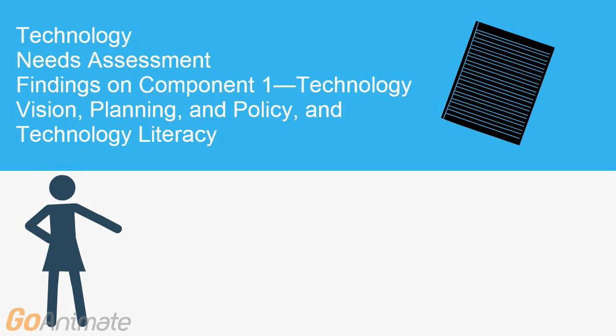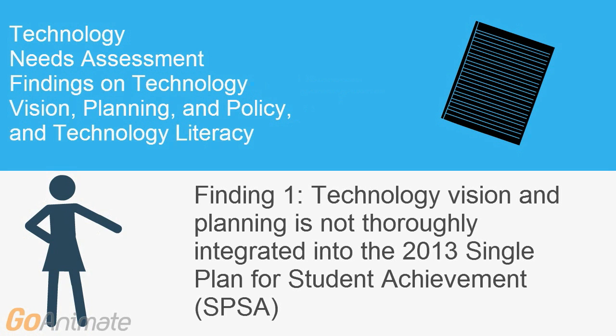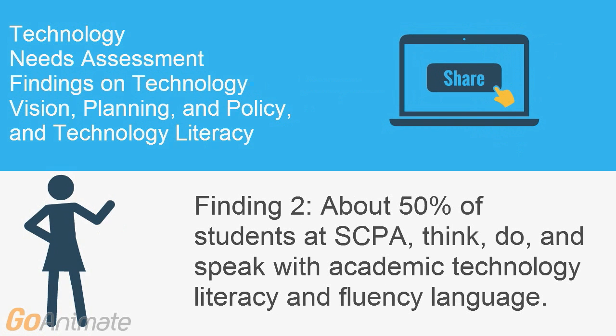Next, I'd like to discuss my findings on Component 1, Technology Vision, Planning, and Policy, and Technology Literacy. Finding 1. Technology Vision and Planning is not thoroughly integrated into the 2013 Single Plan for Student Achievement, SPSA. Finding 2. About 50% of students at SCPA think, do, and speak with academic technology literacy and fluency language.